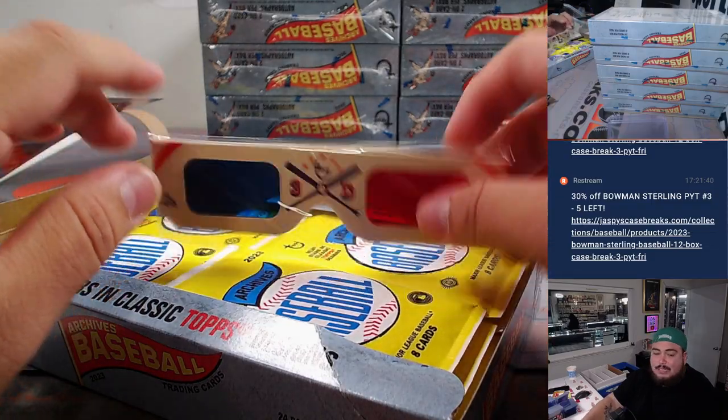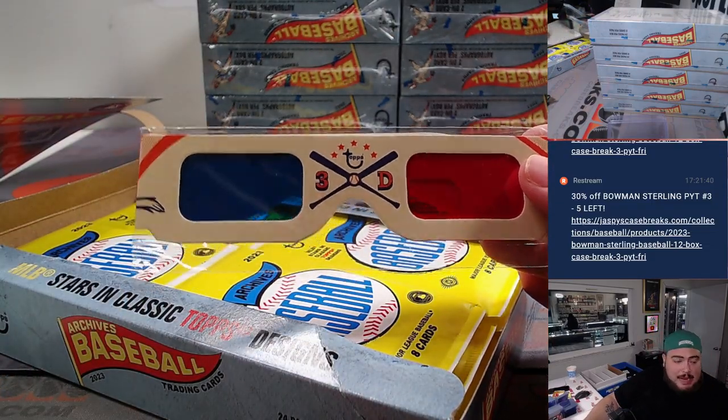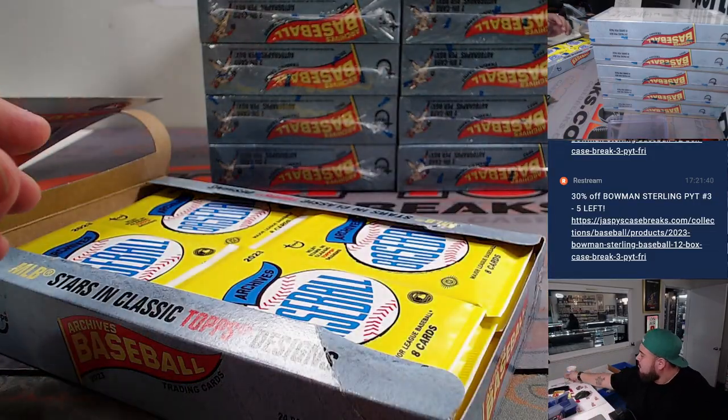So these 3D glasses, we are just going to give them out at the end. Top 10, we'll get them added to their packages. They're kind of cool.